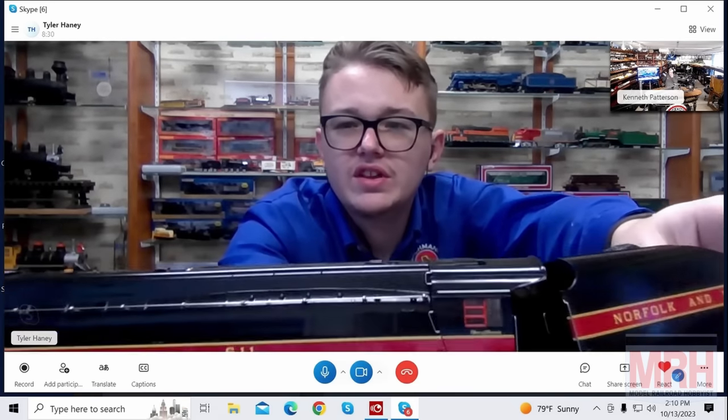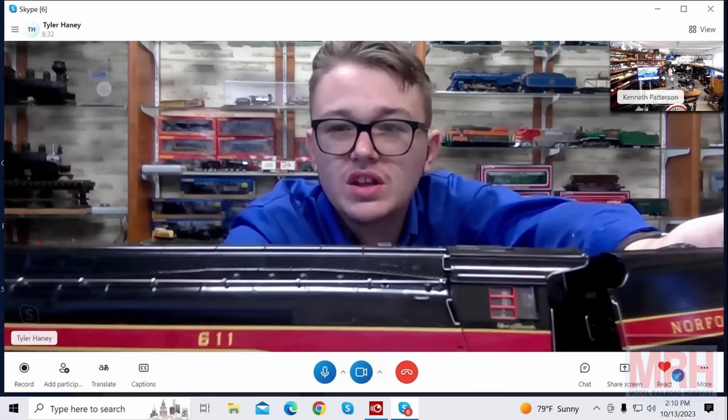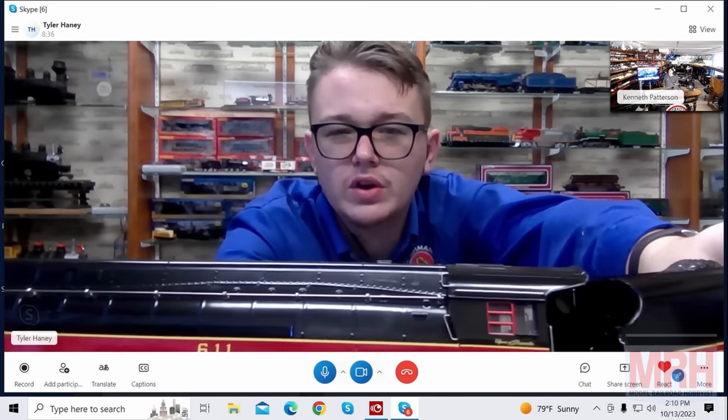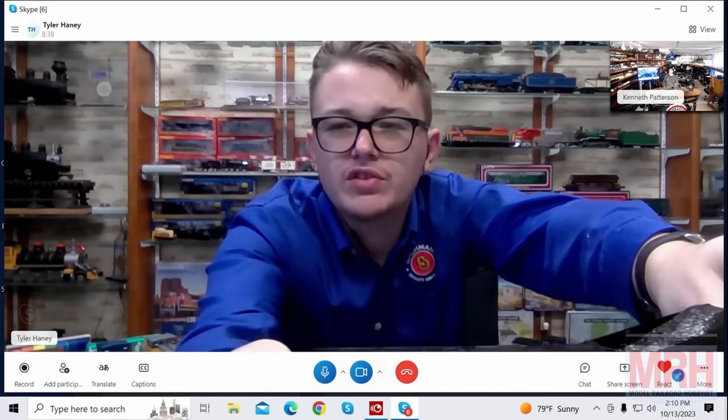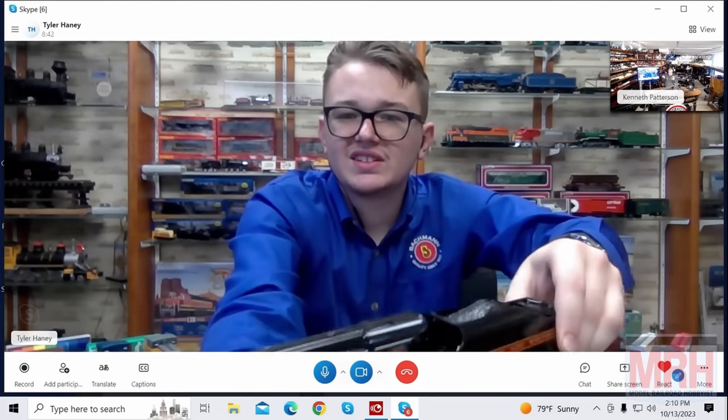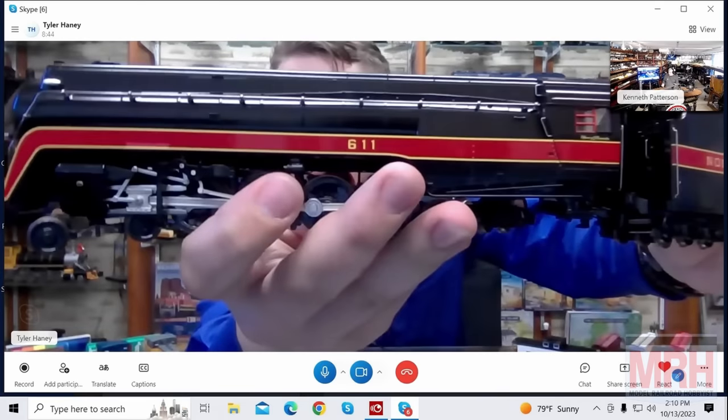Bring it up a little bit. And this is the Spirit of Roanoke version. Yes, bring it up. Might be a little bit hard to see, but you can see right below the cab window, it's got the Spirit of Roanoke lettering that it's worn ever since it returned to operation about 10 years ago. Very cool. Bring that up a little bit higher on camera. Absolutely. There you go. You're dead center.